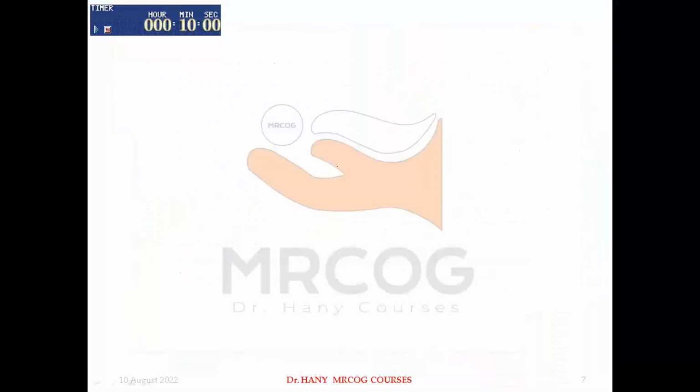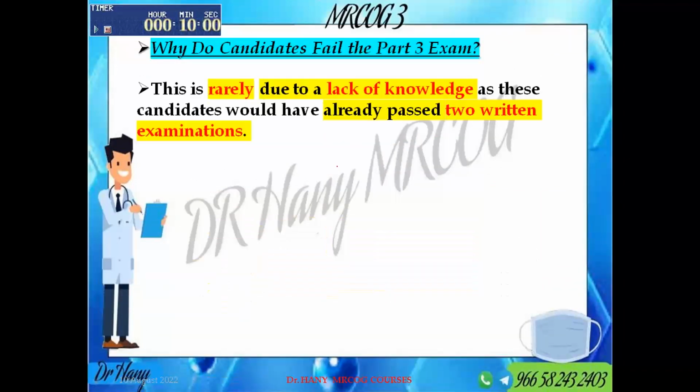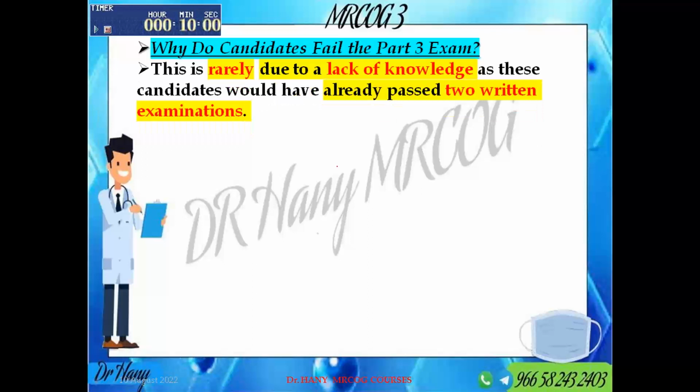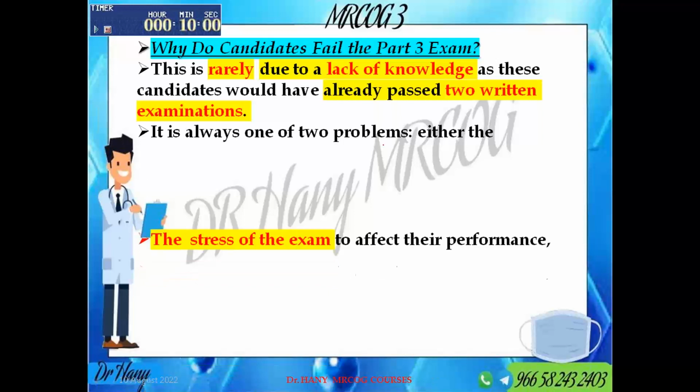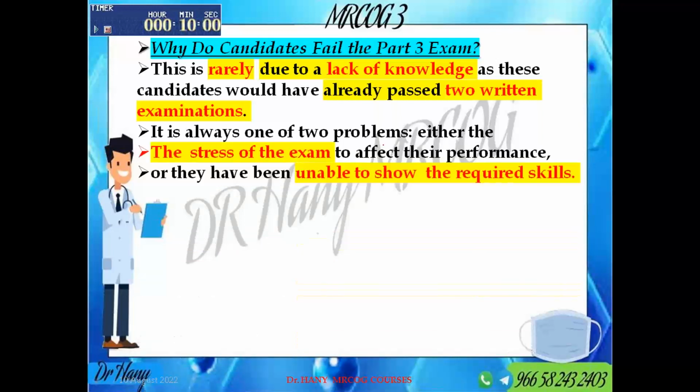Why do candidates fail in part 3? Why is it not an easy exam? It is rarely due to your knowledge. You already passed part 2 and your knowledge is fresh. Even some of you are better than the examiners themselves. It's rarely due to lack of knowledge, as you already passed the part 2 examination. It's always a problem of either stress, which can affect your exam performance, or being unable to show the required skills, what was exactly wanted or requested from you.